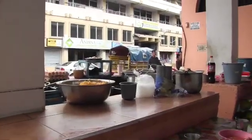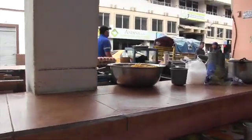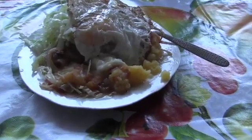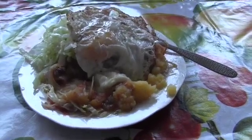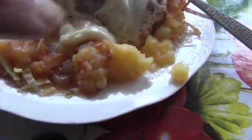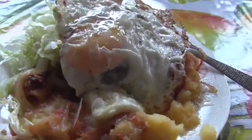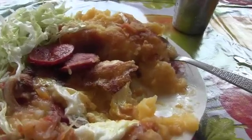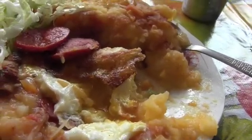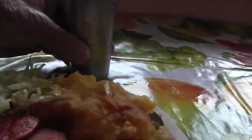Put myself down here and she will get me some sopa de papa. As I've said, I speak just enough Spanish to order the wrong food, and I thought I was getting potato soup, but instead I'm getting this, which is some lettuce, lots of potato, looks like some onion, and a fried egg on top, so that's what we're having. It's a very tasty potato mix, whatever it is, plus some sausage of some kind, and some kind of hot drink. It may be a tea, I'm not sure. It's just in a metal cup, and it's just kind of warm.